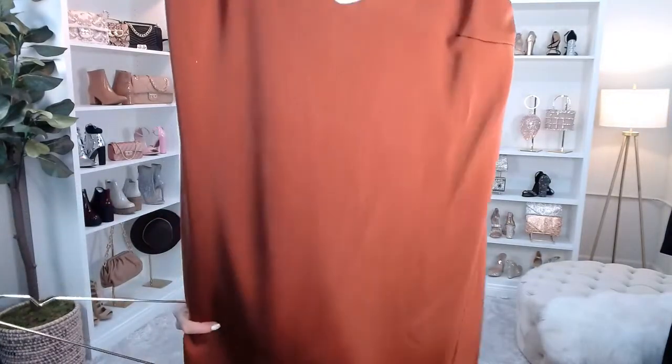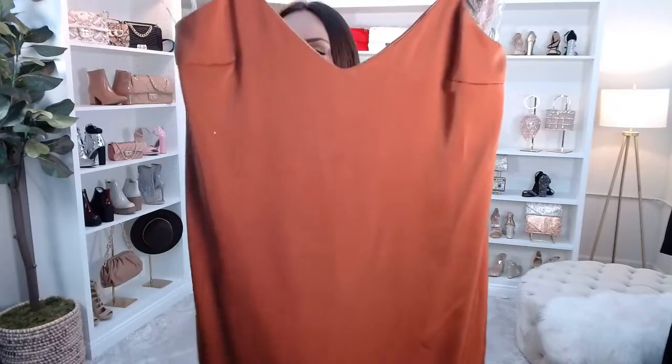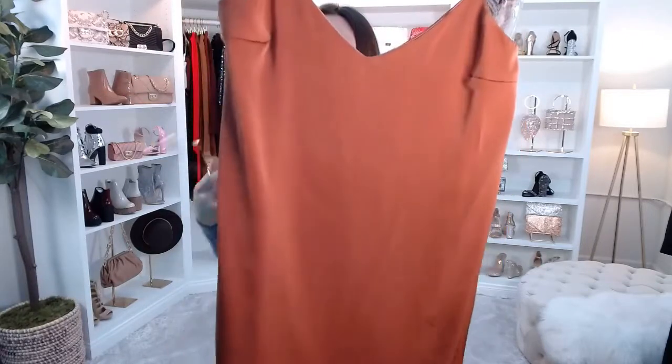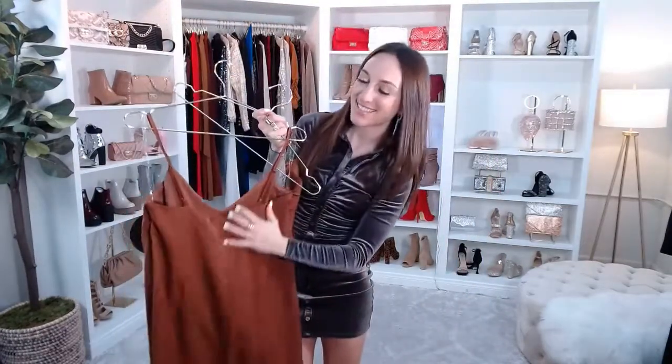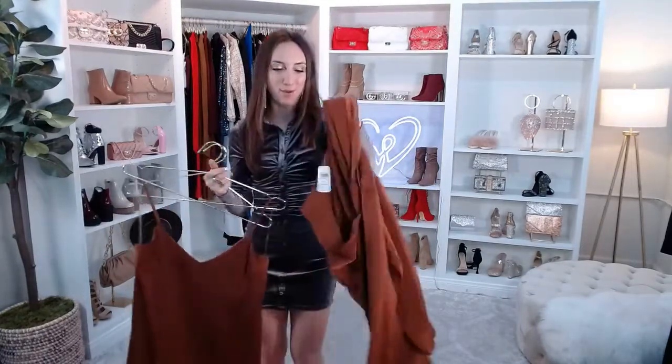Really pretty color. This has the V-neckline, obviously has the spaghetti straps. This is a short length hem. And then it is our well-known, we love it here, satin knit fabric. So it really does have this beautiful sheen. Then we have the matching tunic to go with it that fell off the hanger. I'm gonna show you guys.